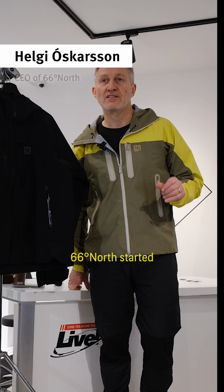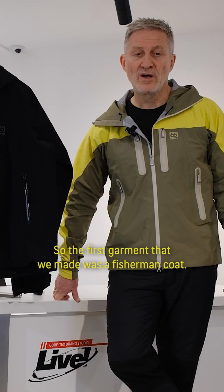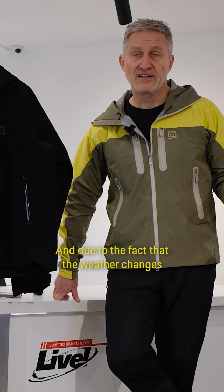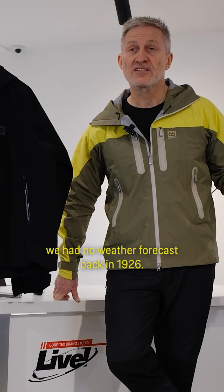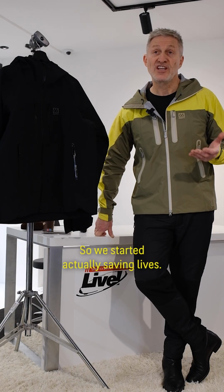66 North started back in 1926, and we started making clothing for Icelandic fishermen. So the first garment that we made was a fisherman coat, and due to the fact that the weather changes from one minute to the next in Iceland, and we had no weather forecast back in 1926, the coat was often the difference between life and death. So we started actually saving lives.